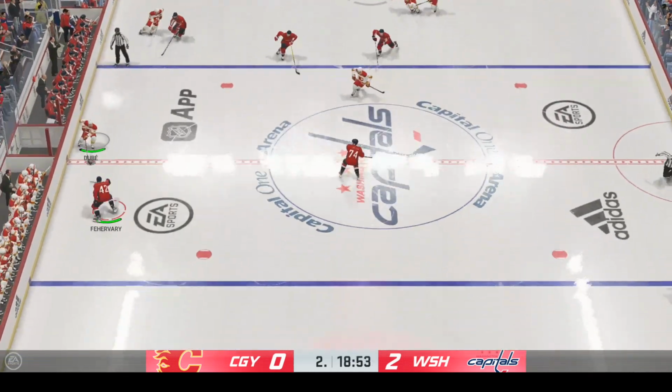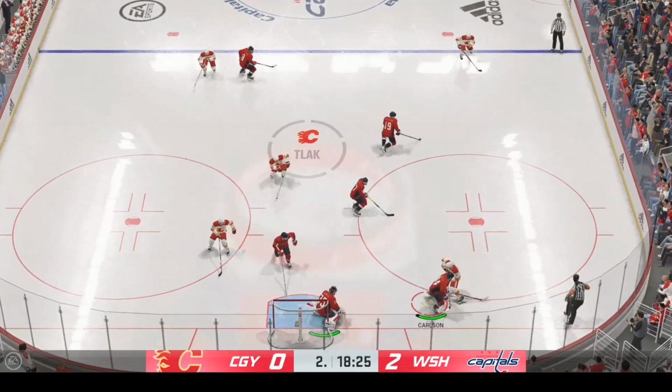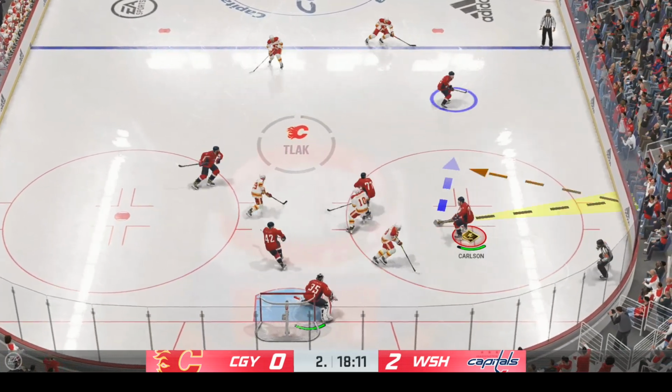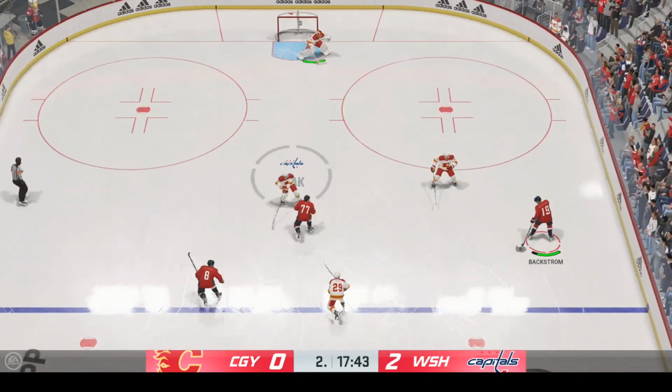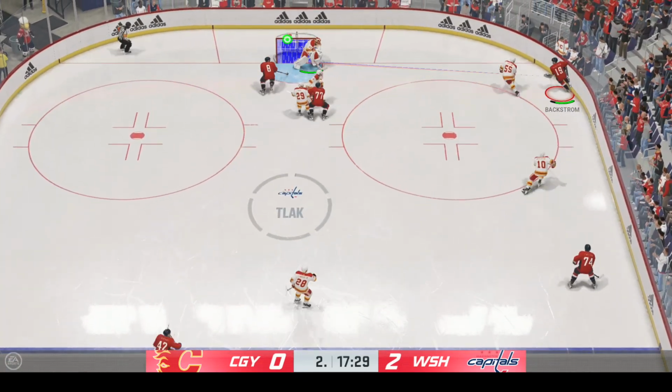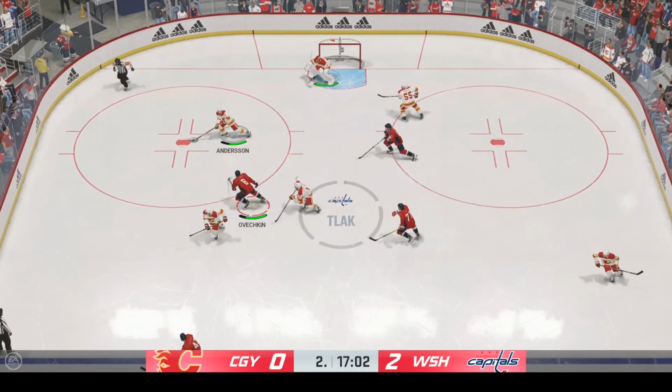Calgary's start was lackluster, James, and their coaches will not be impressed. I mean, they didn't manage the puck at the blue line. They turned it over a lot. They're going to have to find a way to hit close support and try and create some kind of momentum heading into the second. Backstrom's got it in the offensive zone. Can't hang on to the puck after taking it off.